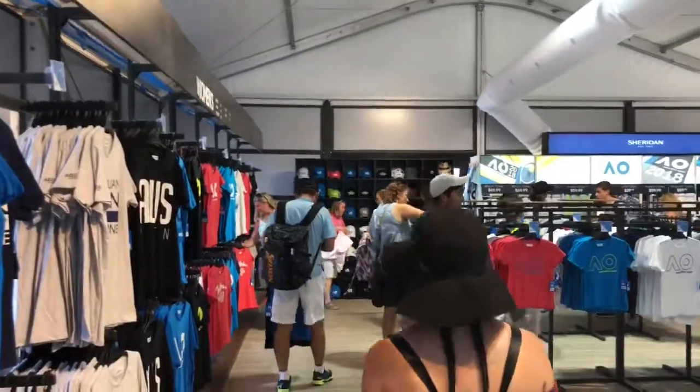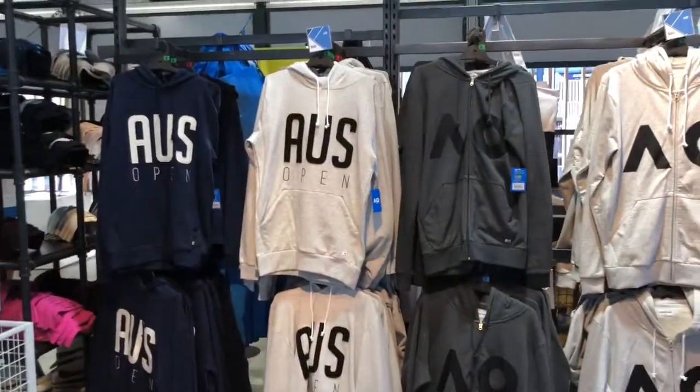Now that we are inside the Australian Open, this is the fan base shops with all the souvenirs that you can get.